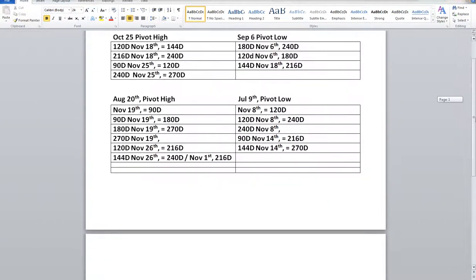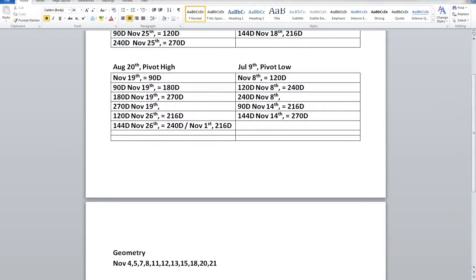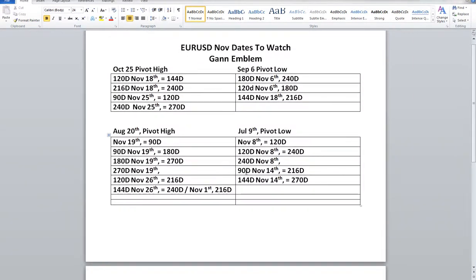And then my geometric, which I don't show because I don't want to confuse you with this and this. These are two different calculations, but when they cluster, to me, the probabilities are bigger. So today we got the 18th, then the 20th, and then the 21st, and that's it for November in geometry. But this is where we're at. So let's go into the charts.